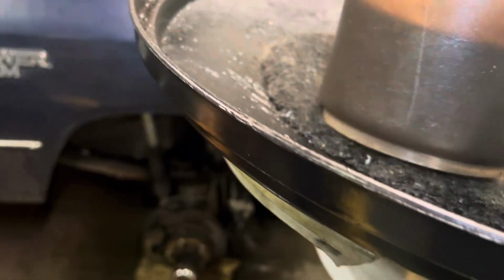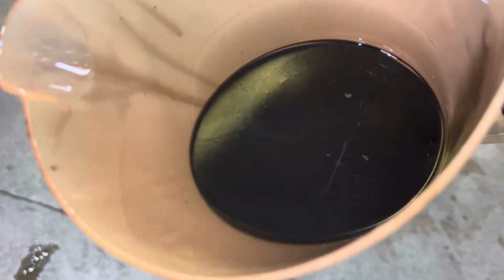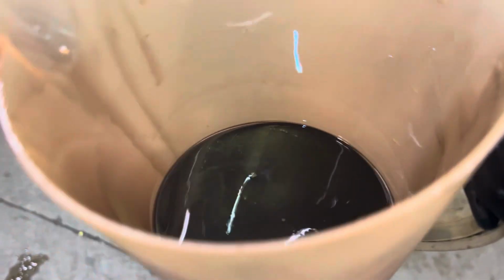Just want to show this here. It's out of a 2019 GMC Terrain. This is the transmission fluid. It just hit 50,000 miles. You can see how dark that is. Definitely a problem.